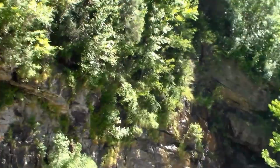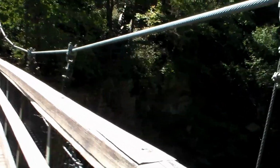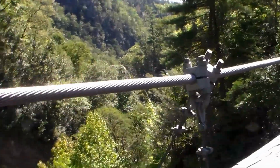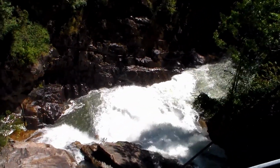Lots of noisy, rushing water way down there, only about 100 feet below us now. Maybe less than that, 75, 100 feet. And here's some more very noisy, rushing water over here on this side. Walking on the bridge is like walking on a boat, like walking on a ship. You can feel it rocking side to side.